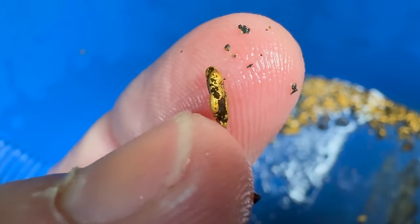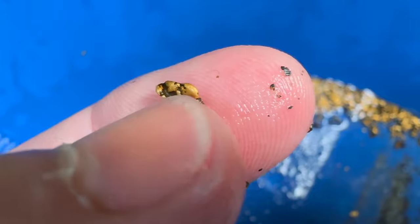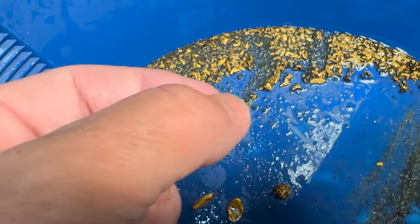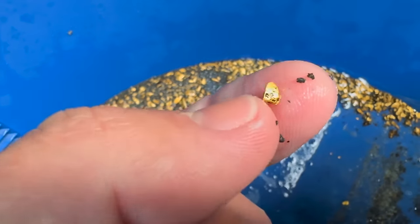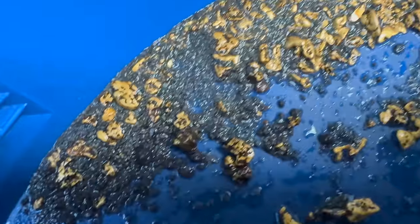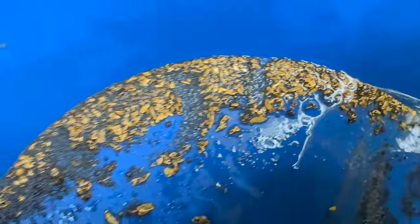But that's the beauty about this river, every bit has character. They haven't been smashed in and flattened to oblivion. They're all chunky bits. Pickers. Nuggets. Unreal.